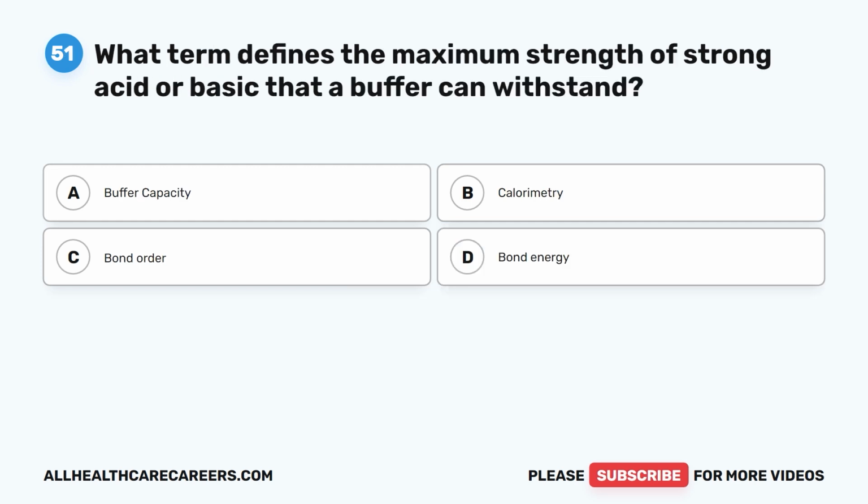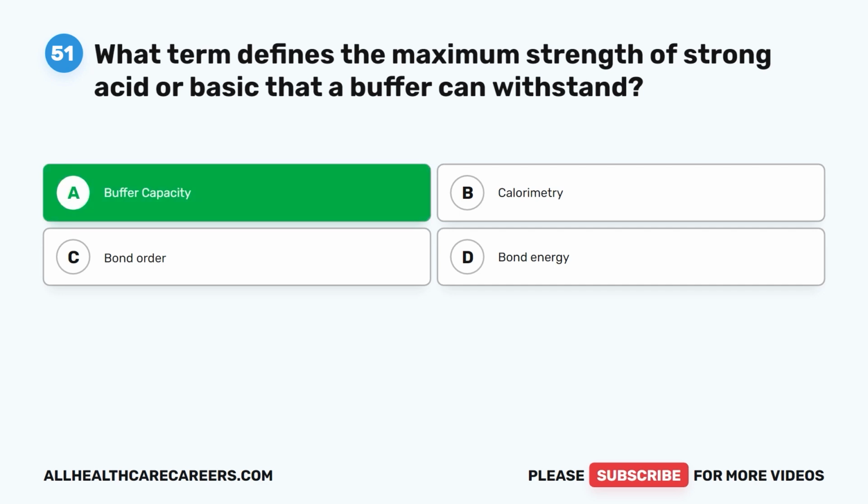Question 51. What term defines the maximum strength of strong acid or base that a buffer can withstand? A. Buffer capacity. B. Calorimetry. C. Bond order. D. Bond energy. The correct answer is A. Buffer capacity.